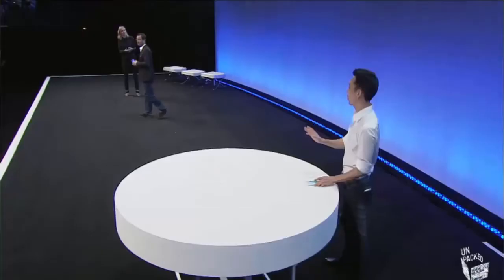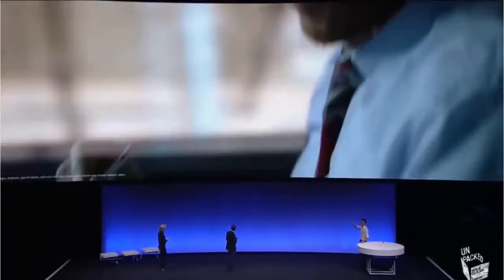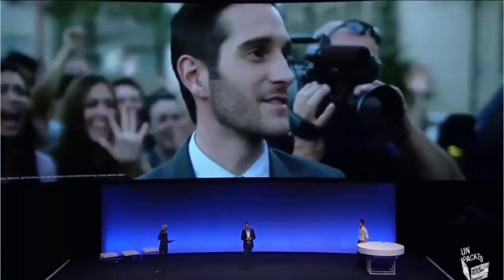There's so much more you can do in your daily life with Note 4's enhanced multi-window function. Take a look. This reporter is using his Note 4 to grab some research material and uses multi-window to prepare for an interview. Okay, well, there's loads of ways you could imagine that being useful.